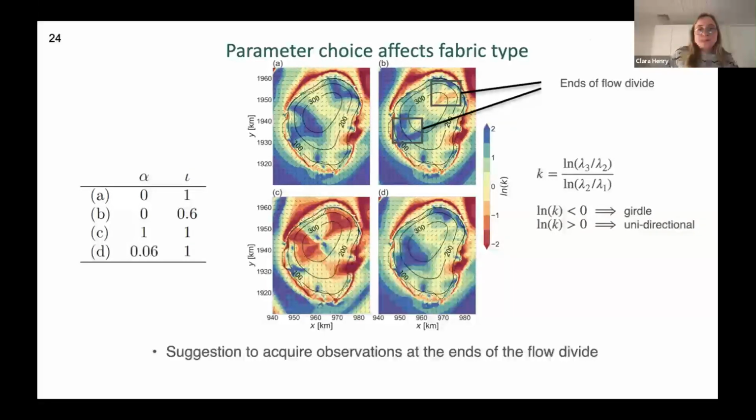And so looking at these results, we actually suggest that it's quite important to gather data at the ends of the flow divide, so in areas where we have quite high divergence of flow.